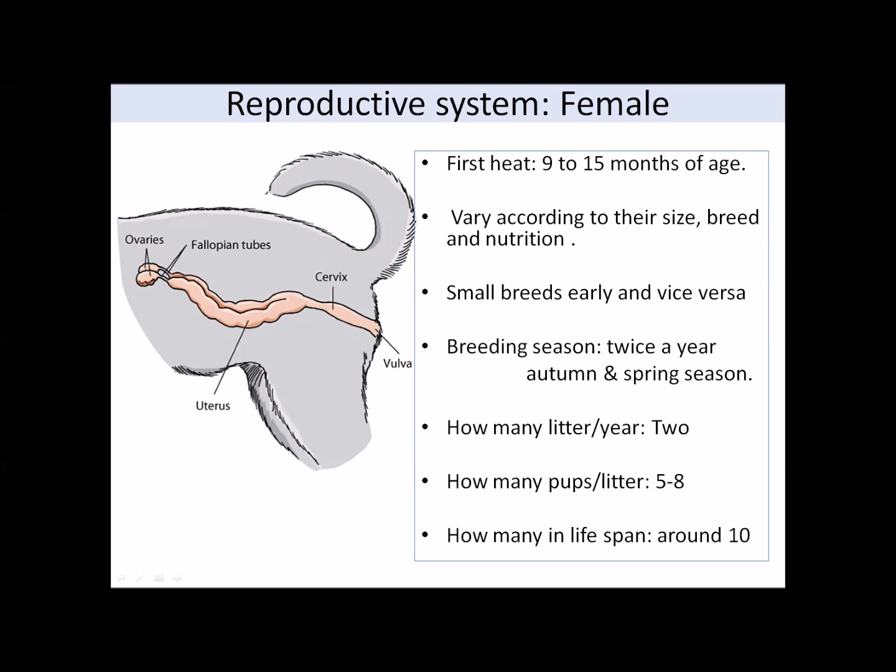Since there are two breeding seasons, naturally it is expected that they may litter 2 times per year. Each time, the litter size may vary from 5 to 8. So during the lifespan, they may give birth around 10 times. And these are all generalized statements. They may vary from situation to situation.